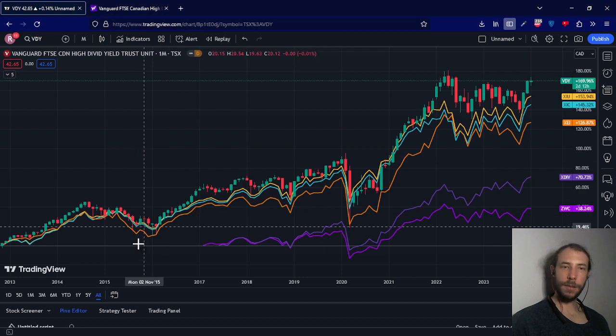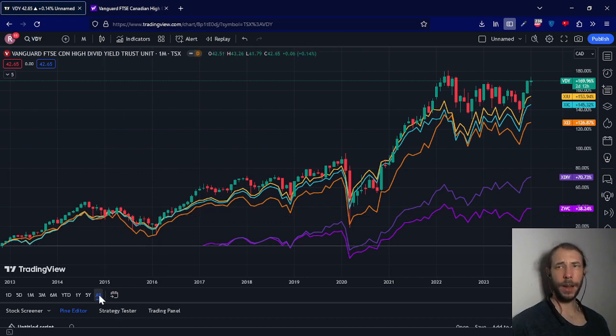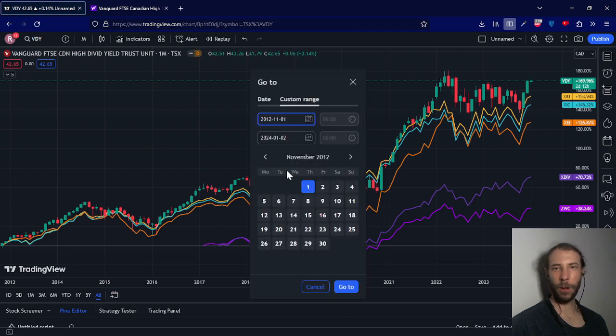So here we have the going all the way back to the inception date of this fund. So had you invested on the day that it opened, we can see that VDY would be the winner out of all of them. XIU, XIC, and XEI both have inception dates before VDY. So we can see that, just on this very specific timeline, it's done quite well for itself.